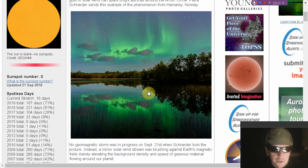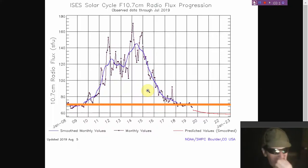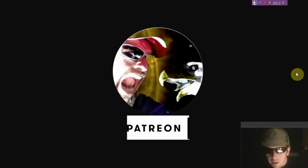Check out the auroras that are sparked. Keep in mind at the equinoxes, the Earth's tilt is the optimal mode for maximum auroras, and we typically see these around the equinoxes. 10.7 centimeter radio flux at 67 currently, so solar minimum conditions as far as that goes. But lots of stuff kicking off.